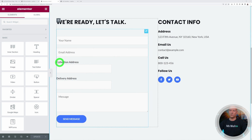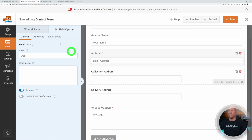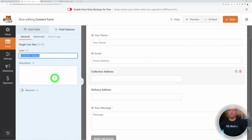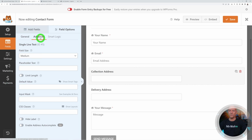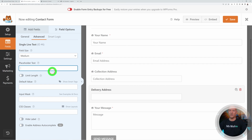But now it doesn't look nice because we have the label here on top. It should be in the placeholder instead. So what we can do is go back to our form here. So let's click on the collection address. So we can just grab this, okay? Control C, advanced. We're going to put that in the placeholder. And we're going to tick this box here, enable this hide label, okay? And we do the same with the delivery. So Control C, advanced, placeholder, and then hide label.